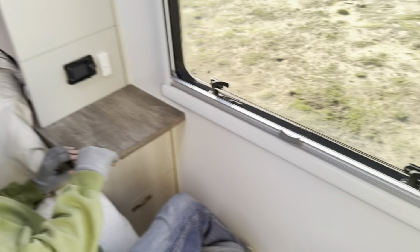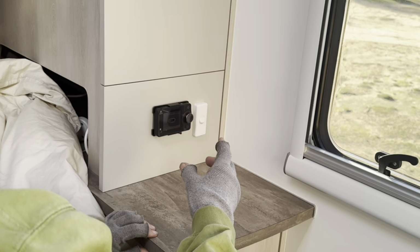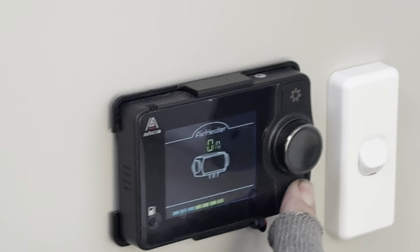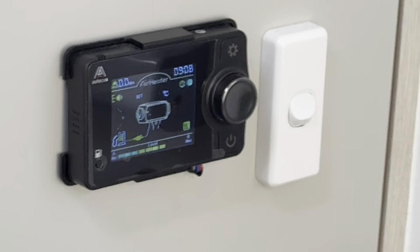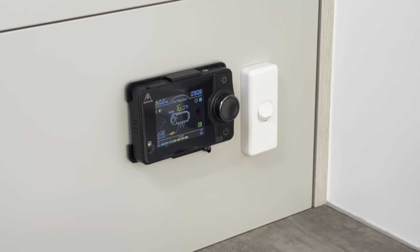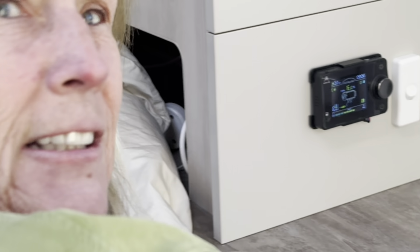So this is the reason I'm doing this. This is how the diesel heater works. You said you knew, so I'm just honing in on it. This is the diesel heater. All the best. See if we can get some heat into the caravan. Start heating. What was that? It said start heating. I'll be annoyed if you do this straight away. It's going. You can see the air flowing there. 16 degrees. I think it's working.